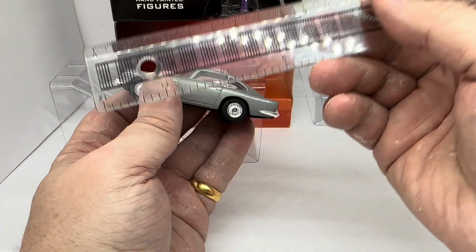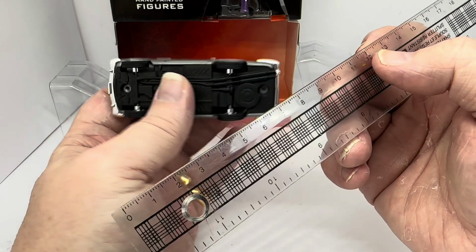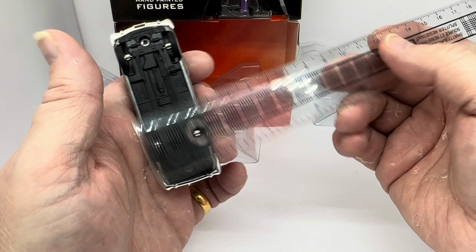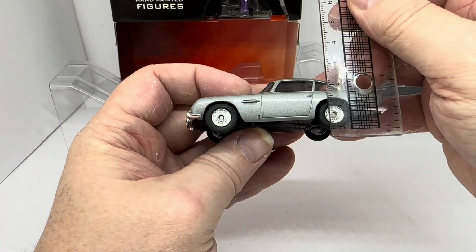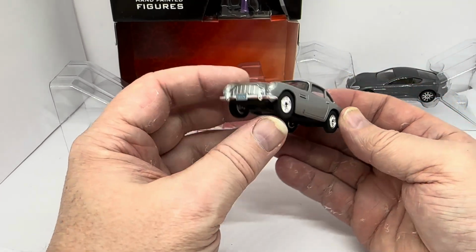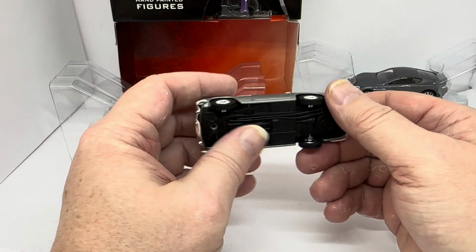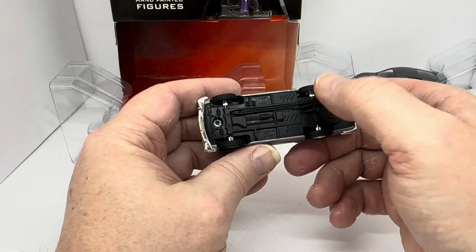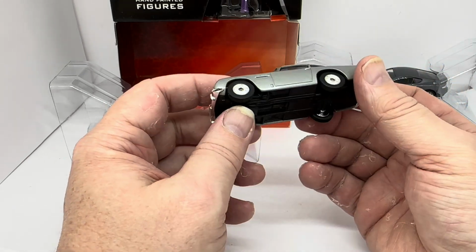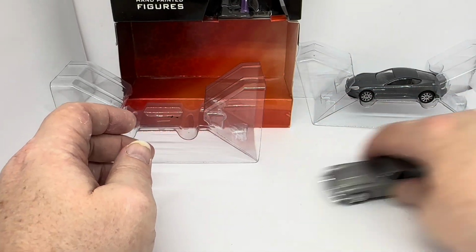Again, it says it's a 1/36 scale, and we're looking at 8.5 centimeters in length, 3 centimeters in width, and 2.5 centimeters in height. So they're pretty much the same size as each other. Obviously, this is the classic version, the classic number plate on the back and front. Free rolling wheels again, plastic base and plastic windows. But again, a lovely looking model. No other functionality other than the free rolling wheels.